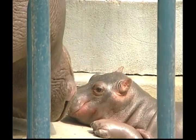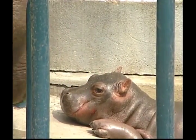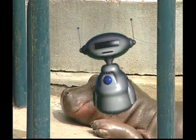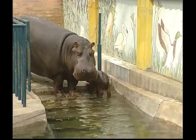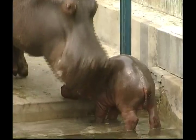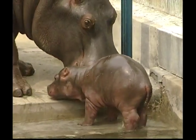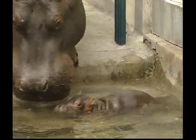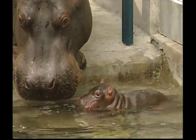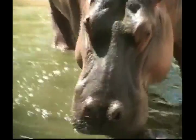A baby hippo is born on either land or in shallow water, Zeke. In water, the mother helps the newborn to the surface, later teaching it how to swim. Hippos have to stay in water for long periods of time because their skin is very thin and they can get dehydrated.